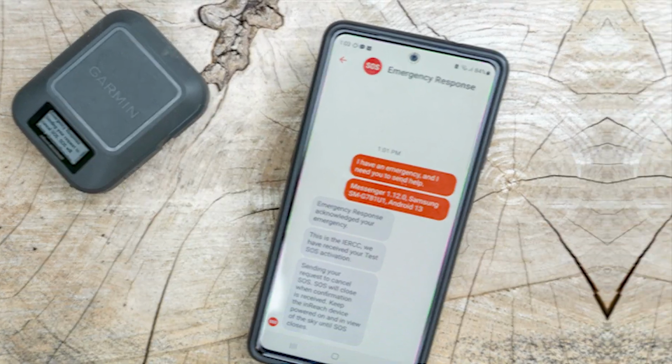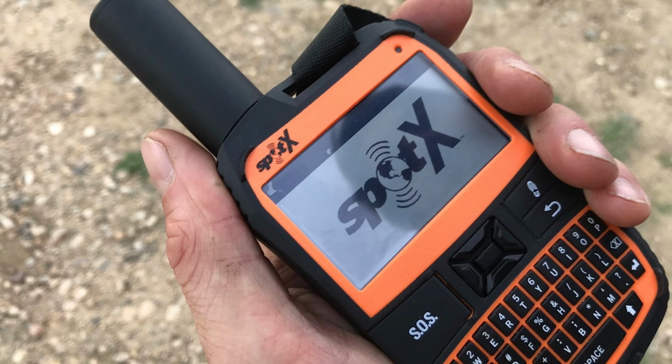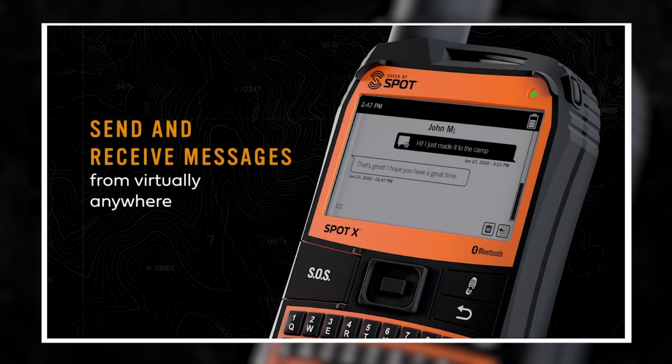We then have the Spot X. It's known for its on-device communication capabilities. Spot X allows users to send and receive messages independent of a smartphone. It is suitable for those who prefer not to rely on additional devices.